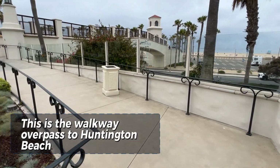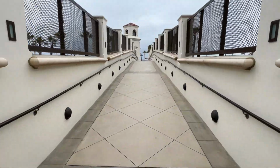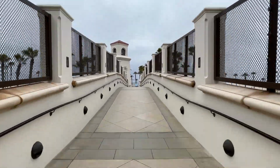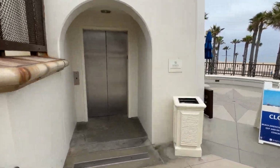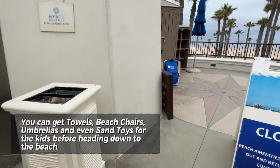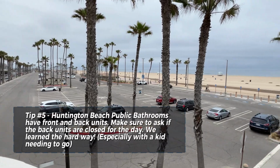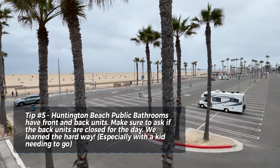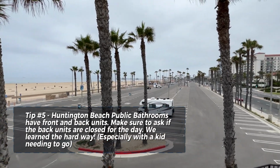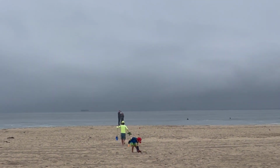One of the great things about this property is that they have an overpass where you can walk directly over to the Huntington Beach. The beach was by far our kids' most favorite activity, and playing with the sand and building sand castles and playing in the water.